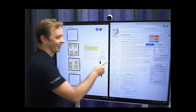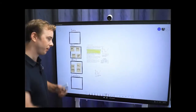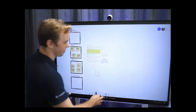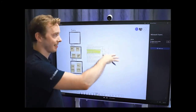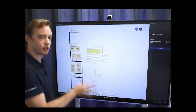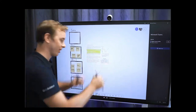Now, if we want to collaborate, so we've started with the research phase of any assignment, we're getting organized, we're getting our information, I can collaborate with my group assignment members. We can all jump into this same whiteboard. I can post it straight to Teams. I can create a little channel for us, or I can just jump onto a Teams call and share the whiteboard with them, and we can all start to get our ideas on there together.